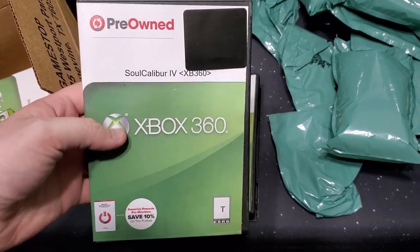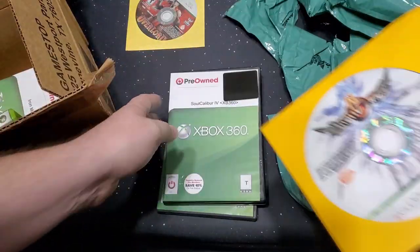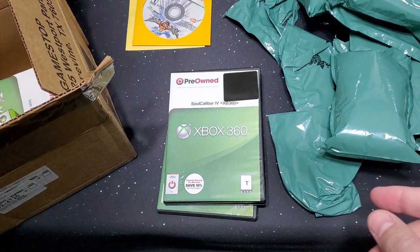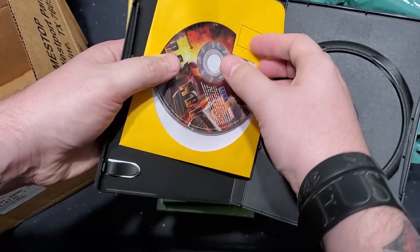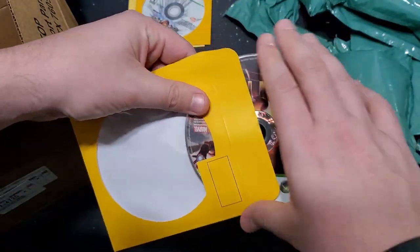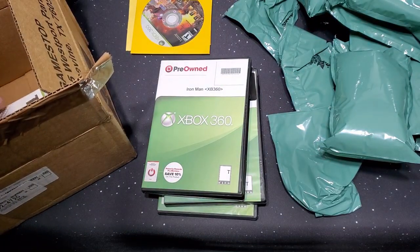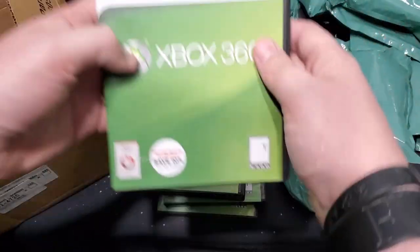Soul Calibur 4. I forgot I bought this one, but ugh. Of course, I'm hoping against hope. I had this back in the day, and wow. Iron Man. Same thing. Same thing. I don't know what I expected. And that's out of 8 games so far, 5 of them.